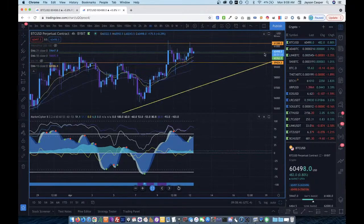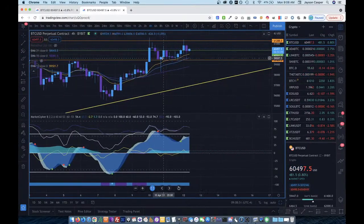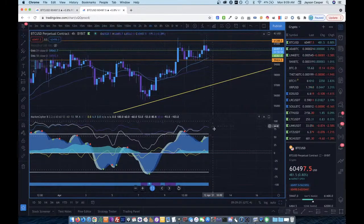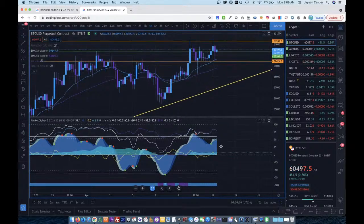And look at this though, guys, the 13 EMA, which is also a Fibonacci EMA, seems to be really holding us up too. So we have very good support. We have very strong support. Extremely strong. And again, on the 4 hour, that red dot is going away here. There's something brewing.